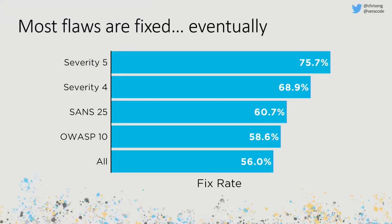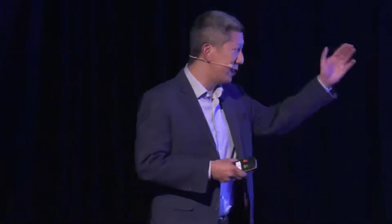So at the very highest possible level, we do find that most flaws in software that we detect are fixed eventually. And we can break this down a number of different ways. We have different severities of flaw, obviously, severity 5 being the highest, and we find that 75% of those flaws get fixed eventually. I'm going to get back into the timings in a minute. And then you have severity 4s, you have SANS 25, which is a common taxonomy. OWASP top 10, I think most people are familiar with. And then overall, you see that overall 56% of flaws do get fixed. But that doesn't give us any sense of timing. It doesn't tell us the probability that something will get fixed. It doesn't tell us how those things are being prioritized and why something gets fixed and this other thing does not.